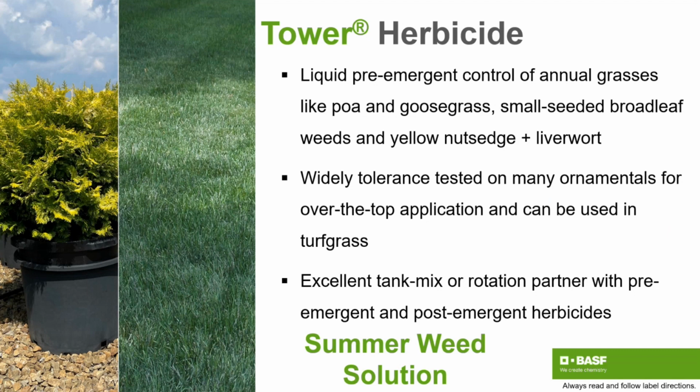Our next pre-emergent herbicide is Tower. This is also a liquid material and is very good on grasses like poa and goosegrass. It's good on a number of small seeded broadleaf weeds, and it also controls a lot of annual sedges like yellow nut sedge, and it also controls liverwort, which can be a problem in nursery situations. Very tolerant of many, many ornamentals, and we can go right over the top of many trees, shrubs, and ground covers, and some perennials also, and can make an excellent tank mix partner with other products.